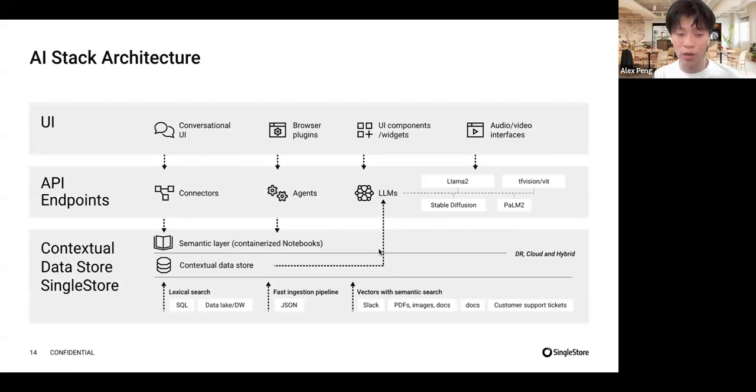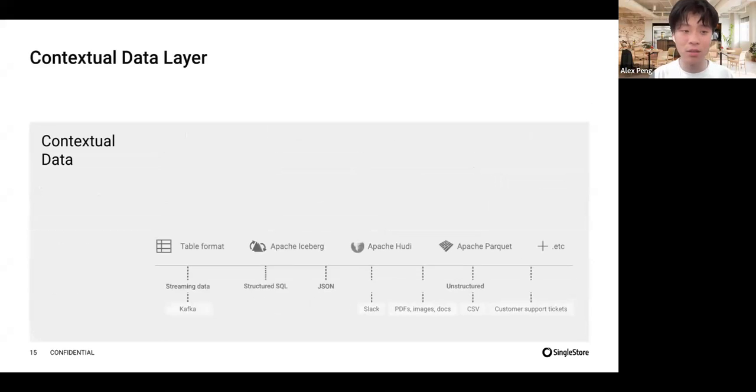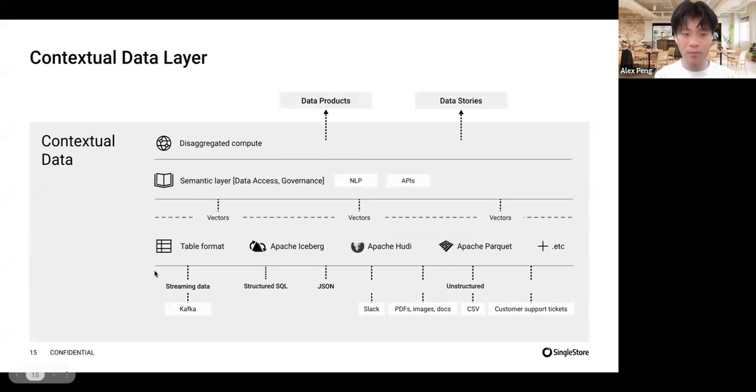In our case, we're coming from SingleStore. Call us biased, but we think SingleStore is the best way to store this text, this company data that you would like to reason over with LLMs. Let's think a little bit more about that. SingleStore exists in what we call the contextual data layer, right? This is a data layer where you can store both structured and unstructured data. We obviously have support for standard SQL tables. You can perform standard SQL queries over every single SingleStore database.